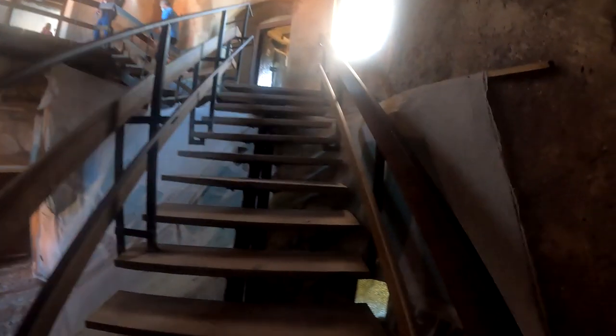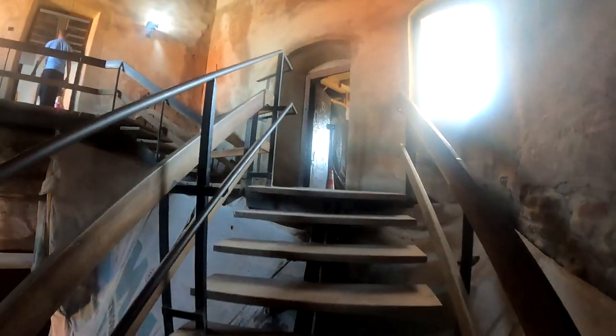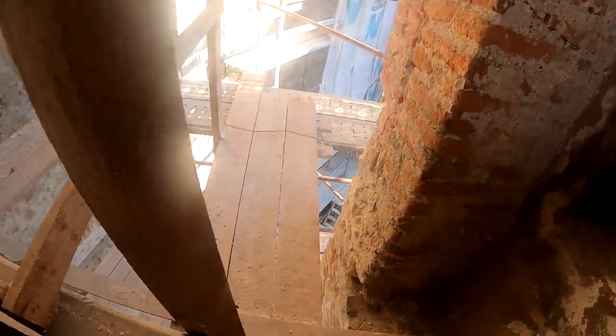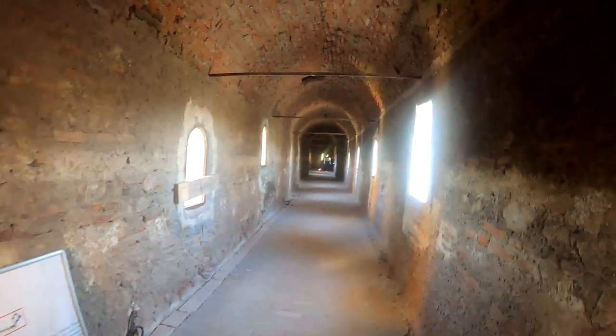Time to go up these scary rickety stairs up to the top. And they're still doing more reconstruction work in here. Ooh, a little freaky. We're actually on temporary scaffolding here. It's kind of scary. Like a giant gap. Oh, watch your head. Watch your head. Watch your toe.